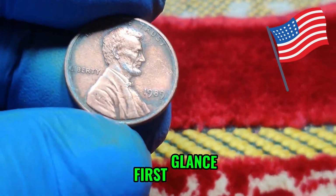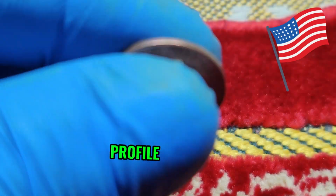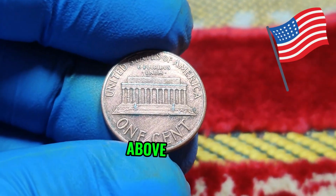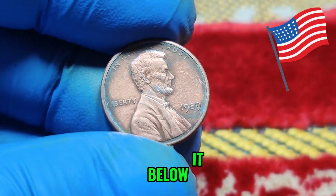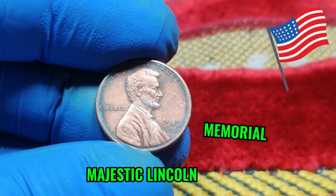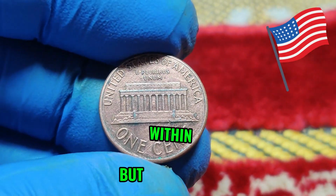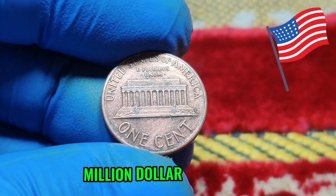At first glance, the 1989 penny looks just like any other Lincoln cent. It bears the profile of Abraham Lincoln on the obverse, facing right, with the word Liberty to his left, the motto "In God We Trust" above his head, and the date 1989 accompanied by the small D mint mark below it, representing the Denver Mint. On the reverse, we see the majestic Lincoln Memorial, designed by Frank Gasparro, with the tiny initials FG placed subtly near the base of the memorial. But within those seemingly normal features lie the clues that separate a common penny from a multi-million-dollar masterpiece.